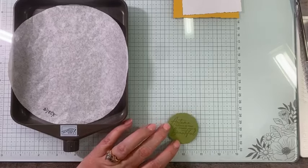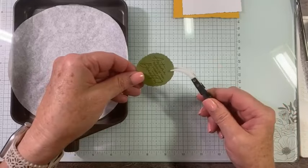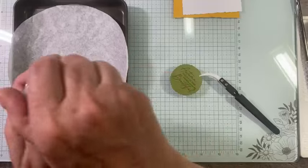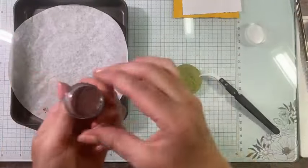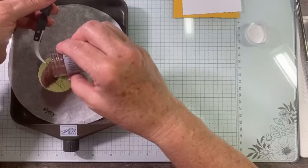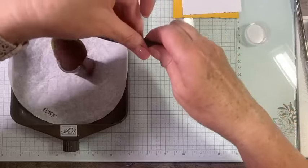Okay, so for this one, we're going to take the Wow metallic copper, and we're going to emboss this in copper. Okay.